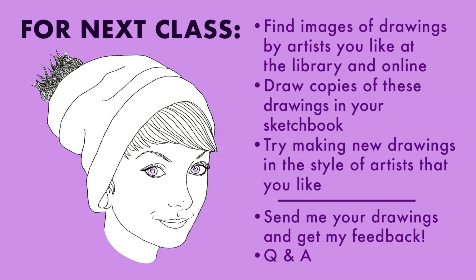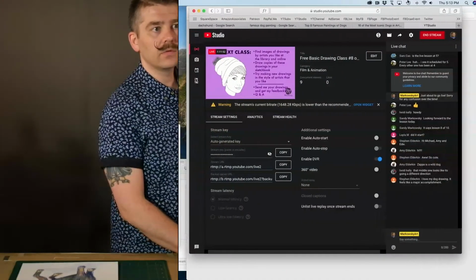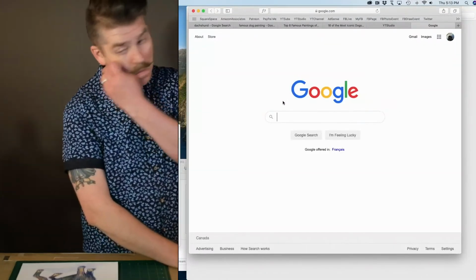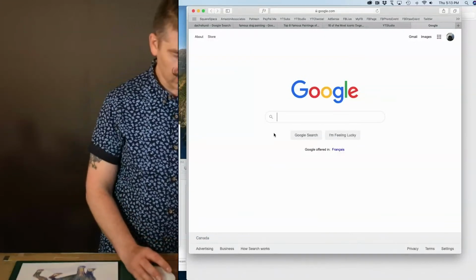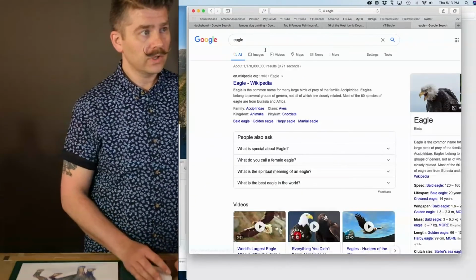And then in Google search, you can also find a place in the settings where it shows you line drawings. In fact, maybe I'll just show you how I would do that. Let's say I'm in Google, what would be something I could search for? Let's say eagle. All right, so I got eagle, images.